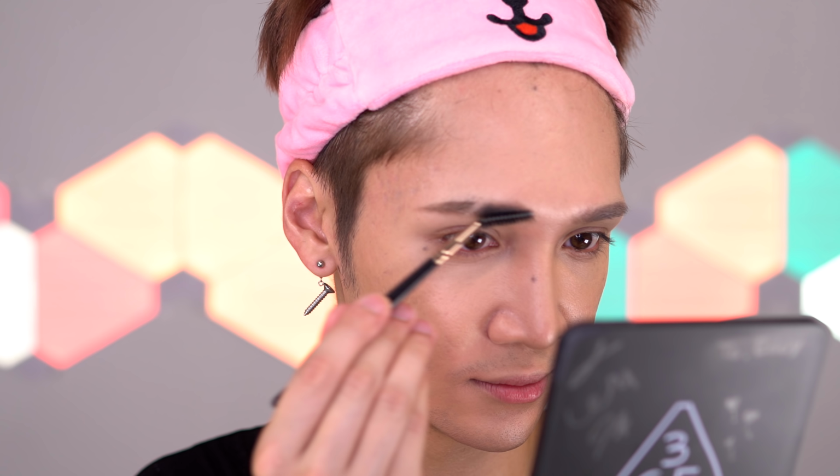Brush through my brows with that, to set it with the wax. This seems nice. And it actually almost lightens my brows a little bit, which I kind of like, because I use a lot of brow mascara. So the brow kit's not too bad.